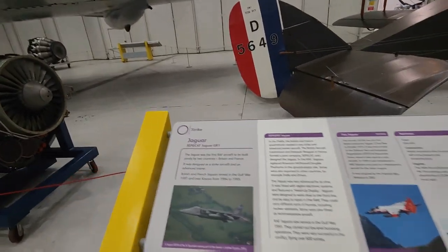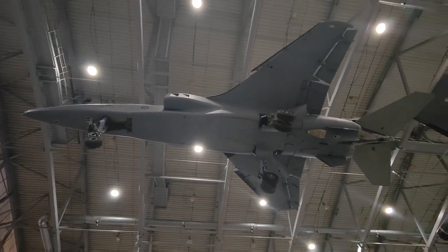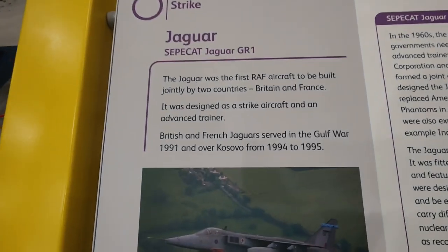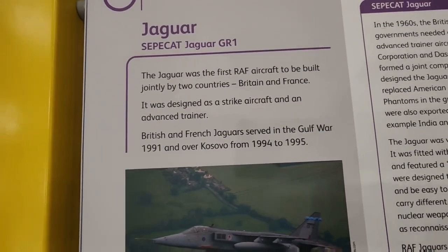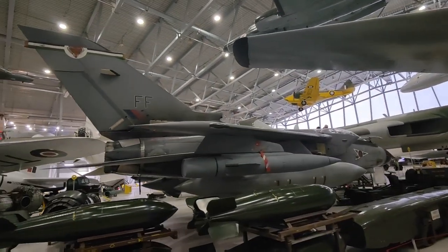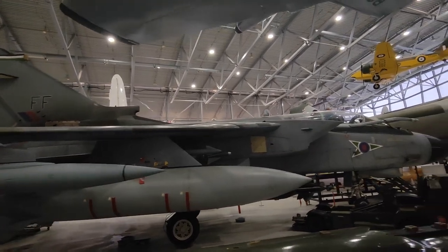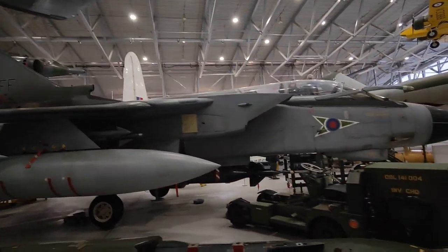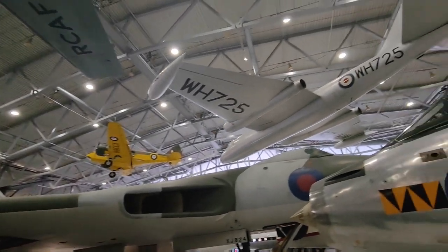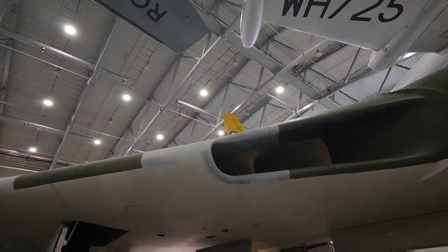Now we have a Jaguar there. Oh, no we don't. Where? Oh, above us, up here. Look at that. British and French collaboration. Just a Tornado, I think. We've got a Royal Navy helicopter. Oh, I know what this is.